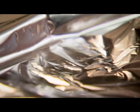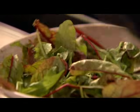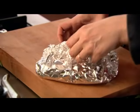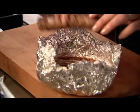I'm going to wrap it in foil, continue cooking in its own heat, that kind of thing. Bit of salad. Bit more. Right, the lamb has sat for long enough, should be properly cooked. It's still juicy inside. It feels perfect.